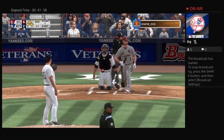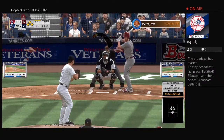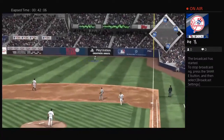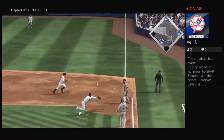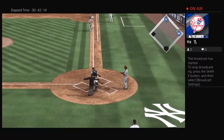Now a ball hit pretty well to left, but this is going to wind up in the seats foul. He's set. Here comes the 1-1. Line to the right side. Catch is made here in right, and here comes the runner from third. And not in time as the run scores.